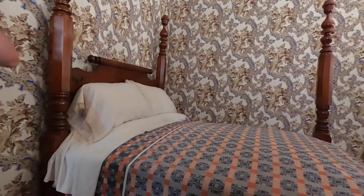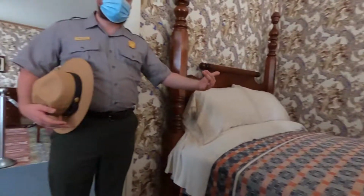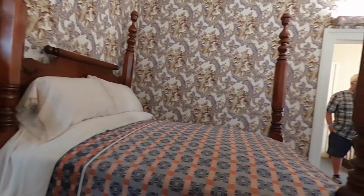So good for them. Now, when Mary was back there with the boys, Abraham would suddenly have this room all to himself. And when he had that opportunity, he would use this room to work. He uses it as a little office. Working from that desk in the far corner over there.